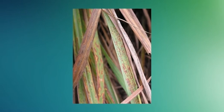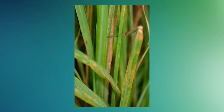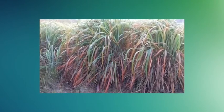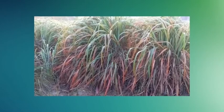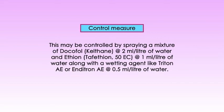Let's come to insect pest and disease management. During dry seasons, the crop may be affected by yellowing and crinkling disease, which is due to mites. The emerging leaves become wrinkled and pale. It may fail to open and the part may die. This may be controlled by spraying a mixture of Dicofol or Kelthane at the rate of 2 ml per liter of water and ethion, that is Tafethion 50 EC at the rate of 1 ml per liter water, along with the wetting agent like Triton AE or Endotron AE at the rate of 0.5 ml per liter.